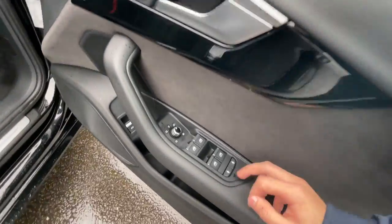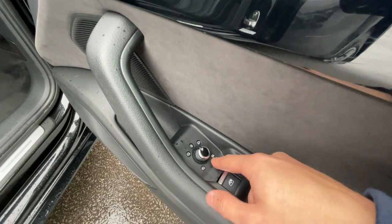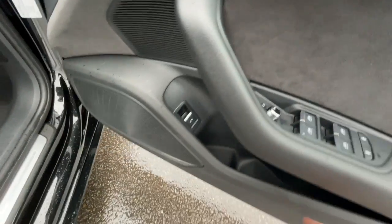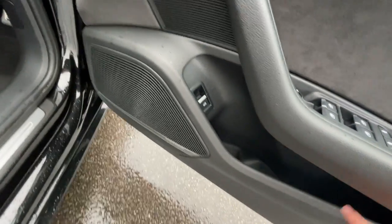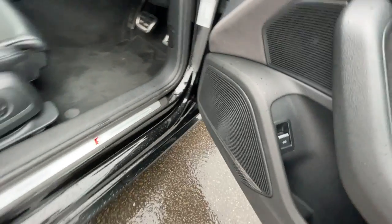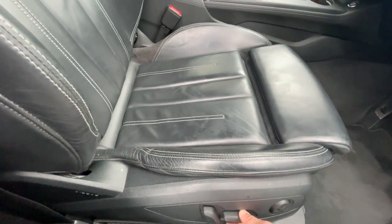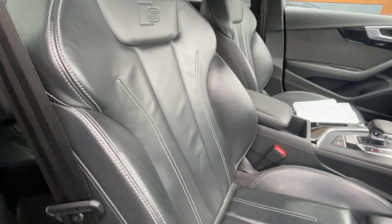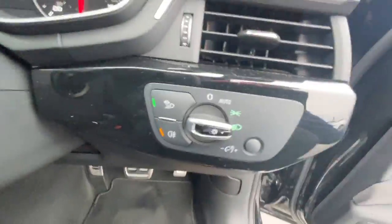Inside the vehicle, it's got the child protection lock, electronic windows, electronic adjustable wing mirrors with the folding and heated mechanism, which I was on about, the open tailgate, storage compartment, Bang & Olufsen sound system. So it's got a premium 3D sound system, which is really good. Electronic adjustable carbon black leather S-line sports seats, working perfectly fine, as you can see. Like I mentioned, automatic headlights just there.